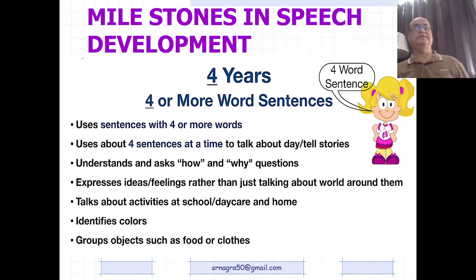At 4 years, 4 or more words or sentences. Uses ideas and feelings. Talks about activities at school, daycare center, or at home in chronological order. Identifies different colors, groups objects.